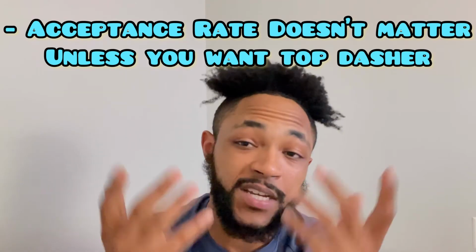And my last tip, I would say, being a top dasher is cool, but don't be pulling your hair out trying to get your acceptance rate high, because acceptance rate doesn't really matter unless you're fighting for top dasher. The acceptance rate won't affect the type of orders you get. You could have a 10% acceptance rate and still get high paying orders, still make $20 an hour. So don't beat yourself up trying to get your acceptance rate high. But if you want top dashing to make your dashing easier, then I would say go for it.